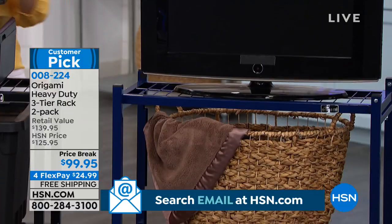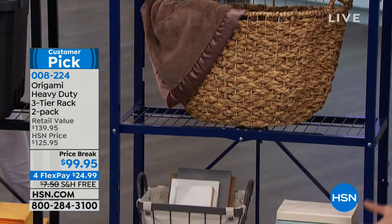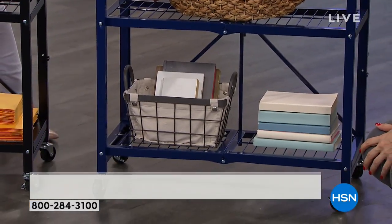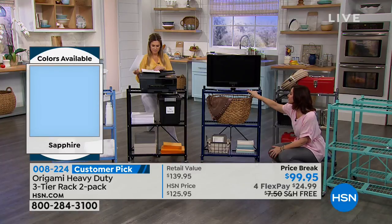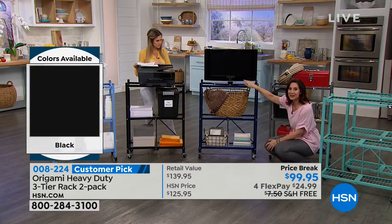How many times can you look at a shelving system, a storage system, and say that it's actually decor as well? I love, love, love this navy. Look at how we have it decked out as an entertainment center because, remember, this is going to hold up to 750 pounds. So even your expensive electronics are safe on here.